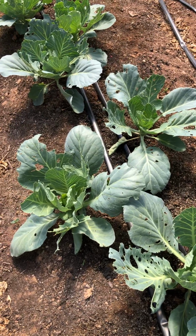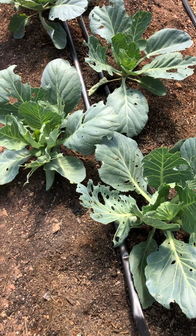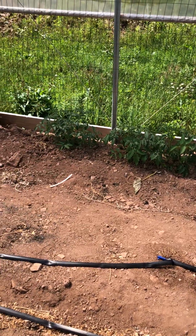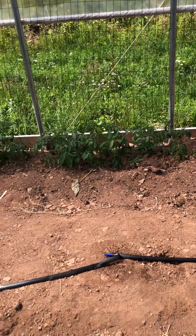And here's cabbage, and I have some neem oil to try. I just got it. There's some more volunteer tomato plants, and that is by the bugs because we did not even have tomatoes over there.